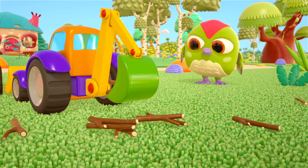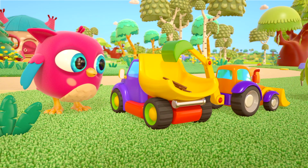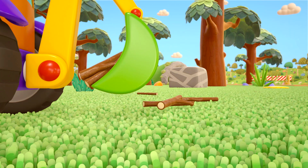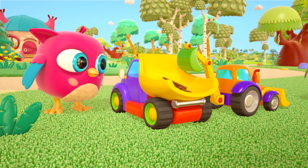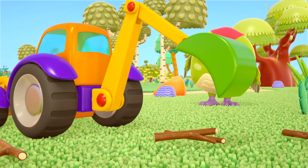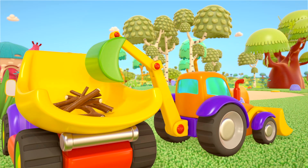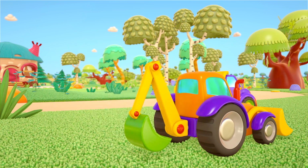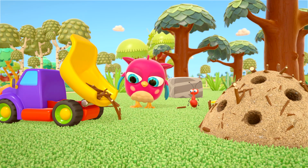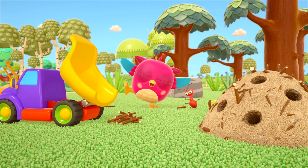The tractor's picking up the branches and loading them into the dump truck. And the dump truck's taking the load to the anthill. That's a full load. Let's go! Ants, look how many branches there are. You can get back to building again.